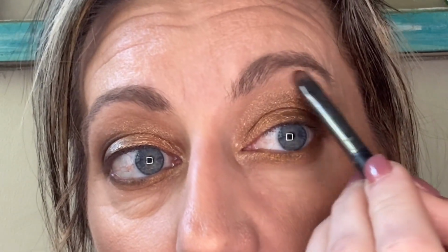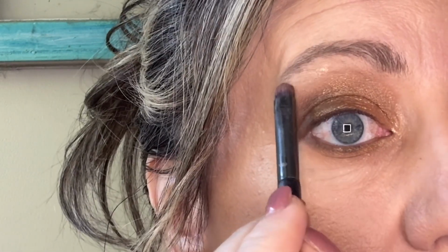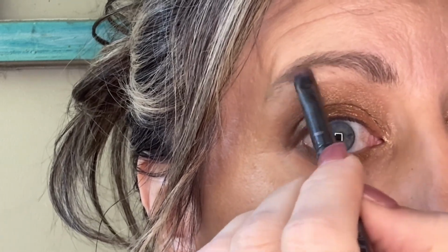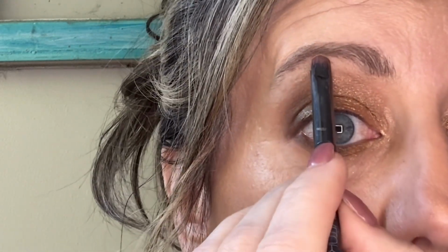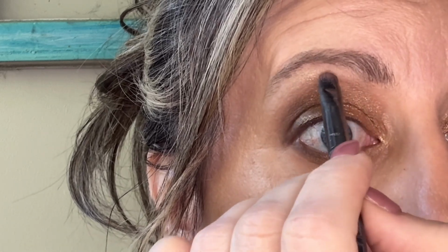Gorgeous. The only other thing you could do is maybe put a little bit of the Aura shade up on the top if you wanted. I have so much sparkle going on, I don't really need it, but I'm just going to do it just slightly just to show you. And then when the light hits it just right, you'll see that pretty shade. Or you can highlight the hairs you still need to pluck, like that one right there.